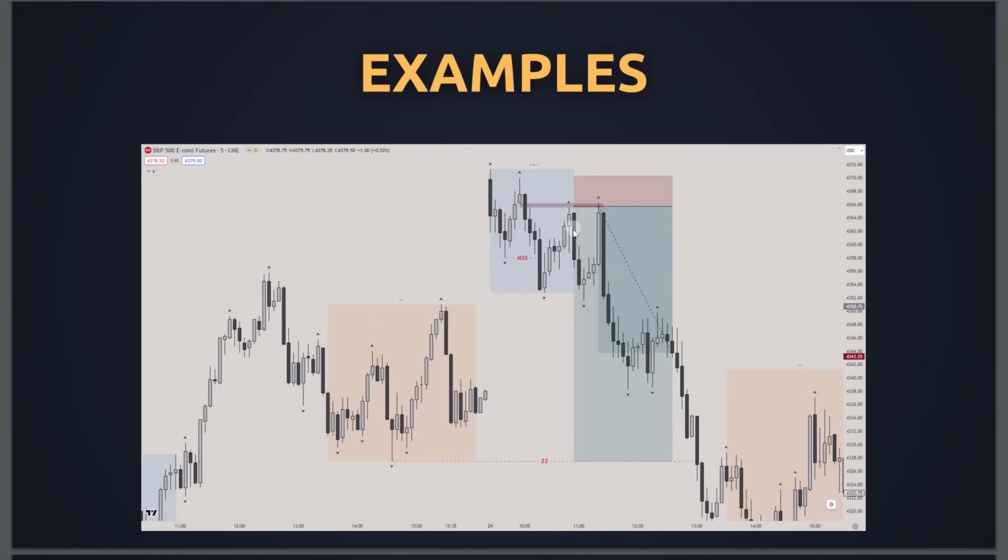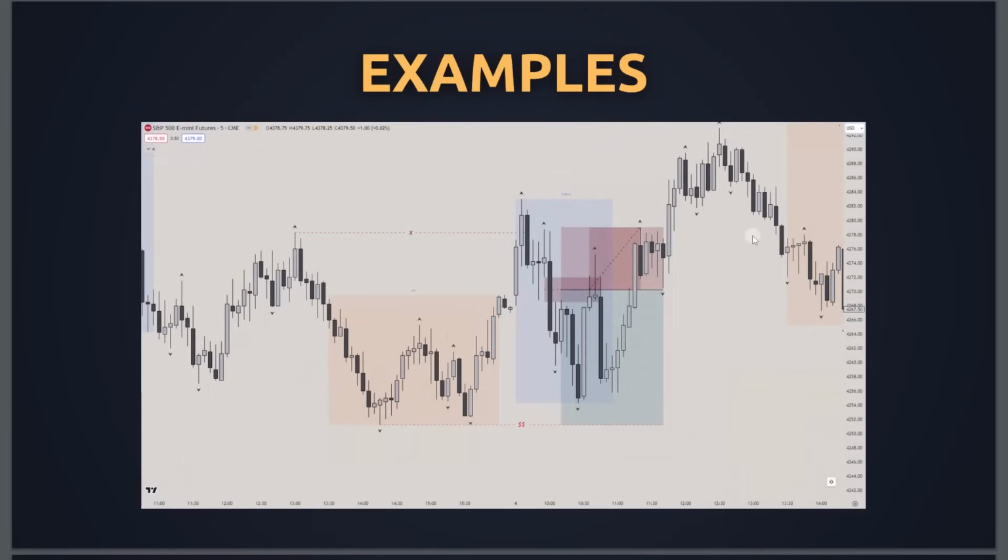So in this day, if you were just sticking to 11 a.m., then you're not going to have the trade. But before 12, you could see that it was a very clean trade, an inducement and a fair value gap. And then above the PM session high, taking the PM session high, going to the PM session low, this is a very nice trade. Now, as we know, all strategies have winning and losing.